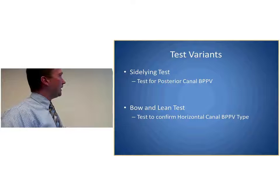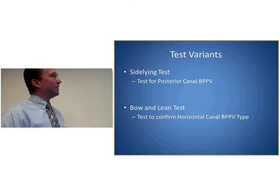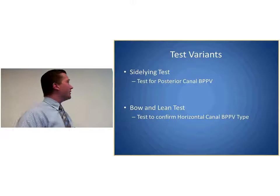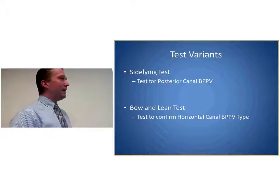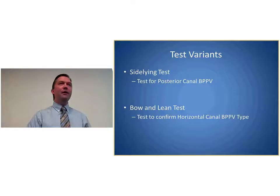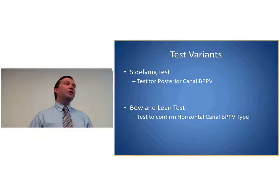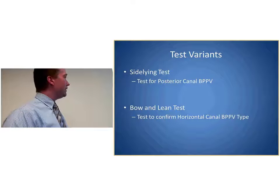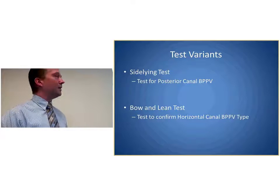There are some other test variants out there for BPPV. There's something called the sideline test, which is basically just a variant of the Dix-Hallpike. It looks for posterior canal BPPV. And then also the bow and lean test, which is a pretty good test. It's not foolproof, but it's a pretty good test when you're trying to figure out what side the person has horizontal canal BPPV on. And in this case, I used it to confirm what side the person had horizontal canal BPPV.